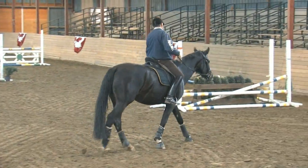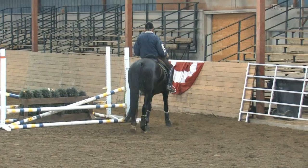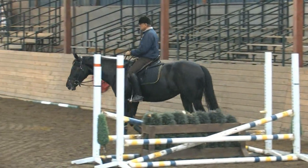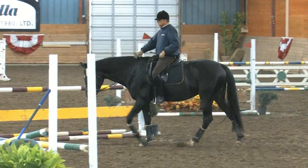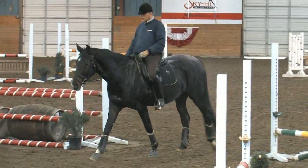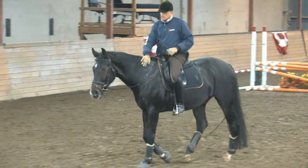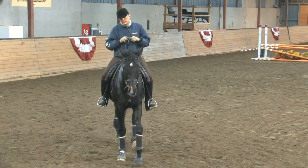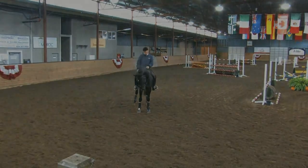Not to start panicking. She just got to be four, she's just in her fourth year. So she's got another year to go until she's five. In the meantime, we'll just be working through the levels. She's never been to a horse show, never been to a schooling show. And this is one of her first little field trips. So, Seraphina, you're such a good girl. Such a good girl. That's it.